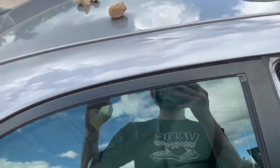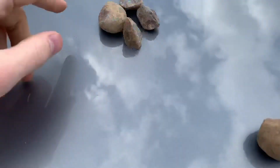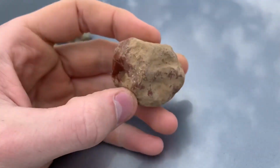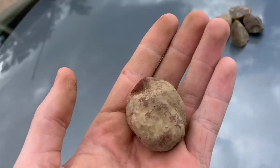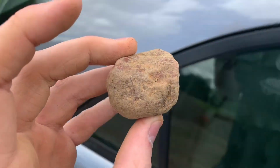Special guys. I'm here with my beautiful girlfriend, and we are at the gravel pile here. Been here multiple times. Found some random stuff here. Maybe agates, probably not. But this guy right here definitely is an agate. I can't clean him off, but that's gotta be my biggest agate, the heaviest agate I've found. And yeah, I can't wait to get him cleaned off.